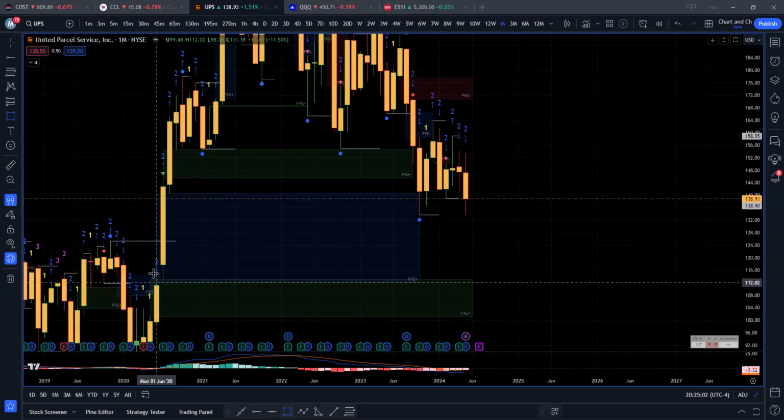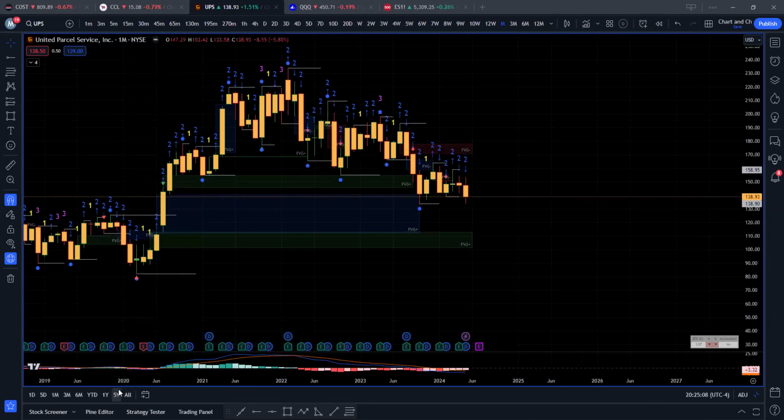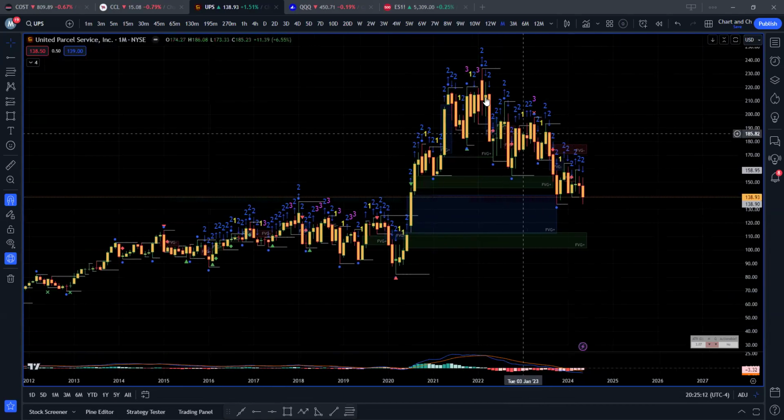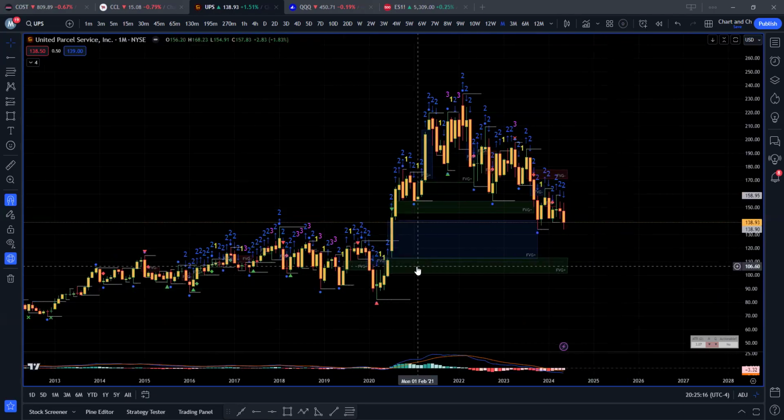Actually, hold on. Before I do anything there, let's get rid of that. It's always good to look at the larger picture, right? We could just look at this part and say, oh yeah, it's bearish, it's going to continue dying. But when you really look at the larger picture, it's really just a retracement.